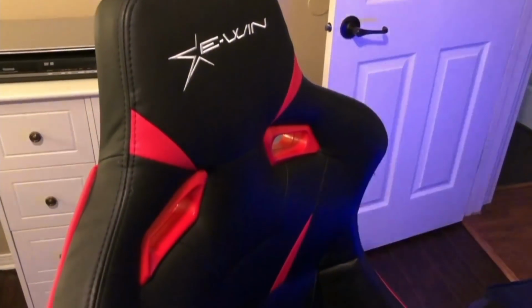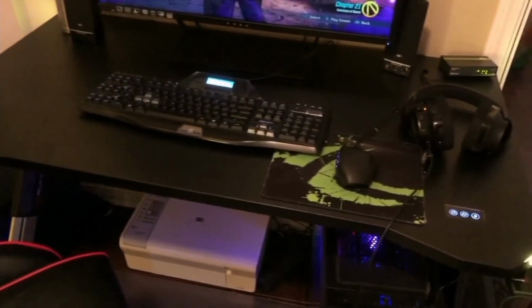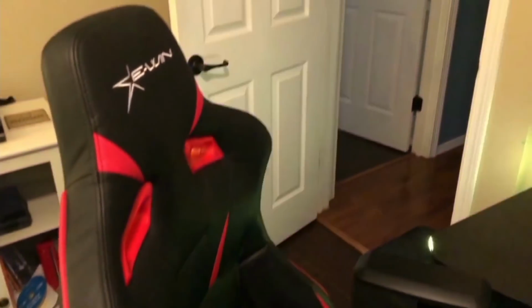But what can complement a nice ewin gaming chair? Well, that would be this nice RGB gaming desk from ewin. I already reviewed the chair, so you can check out the link on that.